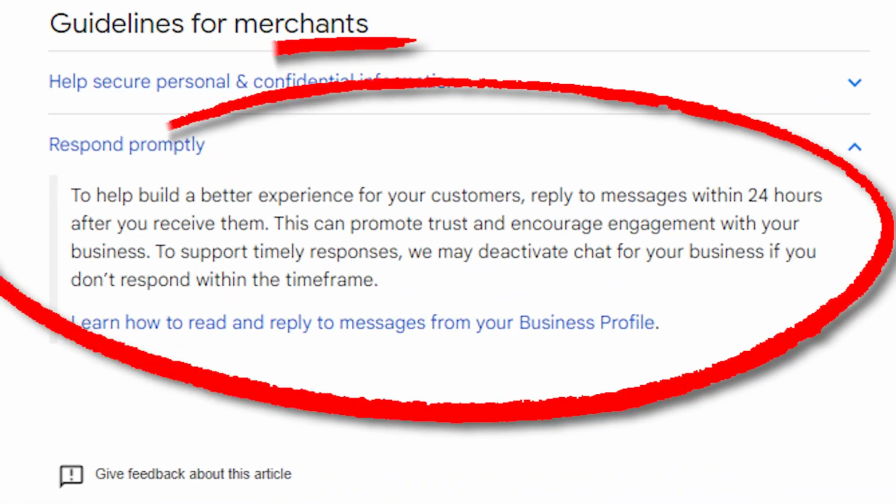Now, here's something that is extremely important, so listen up. In order to keep your chat activated, you need to respond to your messages in a timely manner. If you don't respond to your messages within 24 hours, Google will eventually shut the chat feature off. Keep in mind that welcome messages and messages that you flag as spam are not factored into that calculation, so you do not have to worry about those causing issues with Google shutting off your feature.